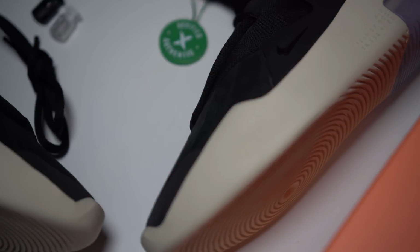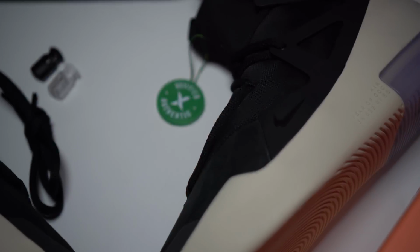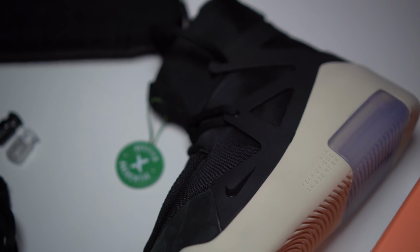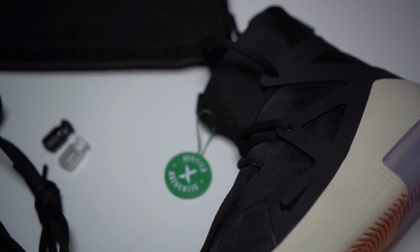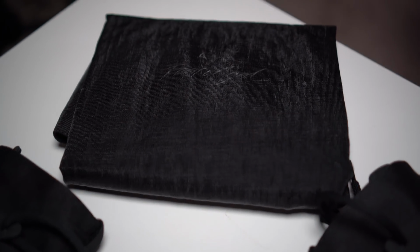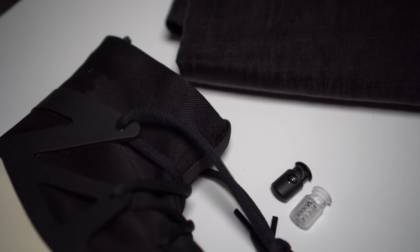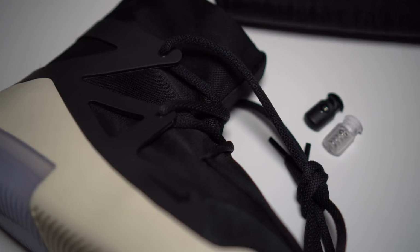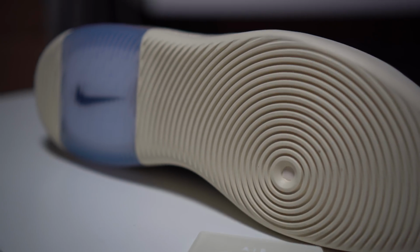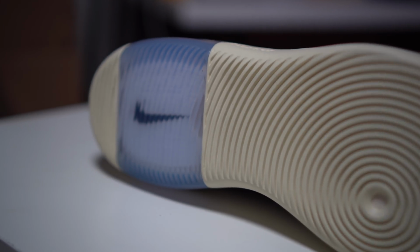Now I'm going to give you guys a close-up look of everything that came in the box, what the box looks like, what the shoes look like up close and personal. Thank you guys for checking out this video. I'm super excited to be rocking these. The light bone colorway comes out this Saturday. Hopefully this video will be up by then. I'm definitely trying to secure myself a pair.